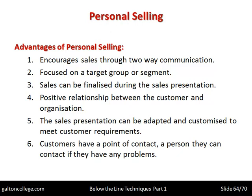Customers, of course, have a point of contact, a person they can contact if there are any problems, and customers like that. If we're making a purchase and if the purchase goes wrong, if the product breaks down, we like to be able to contact the company and say we bought this product from, naming the person we bought it from, and we bought it on a particular date and now it's broken down. We like to deal with humans. We'd like to deal one-to-one. We bought it from a certain person who is an employee of your company, and we'd like to know what you're going to do about it, please. So it's a point of contact, and customers like that. We like the idea of having personal contacts within organizations.